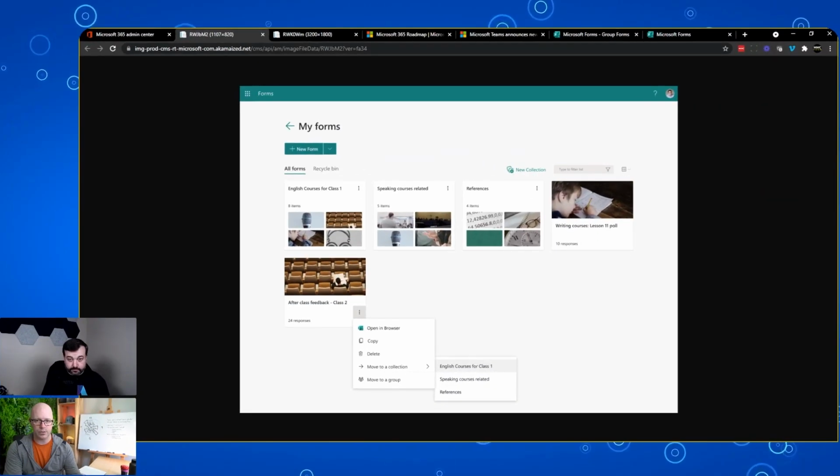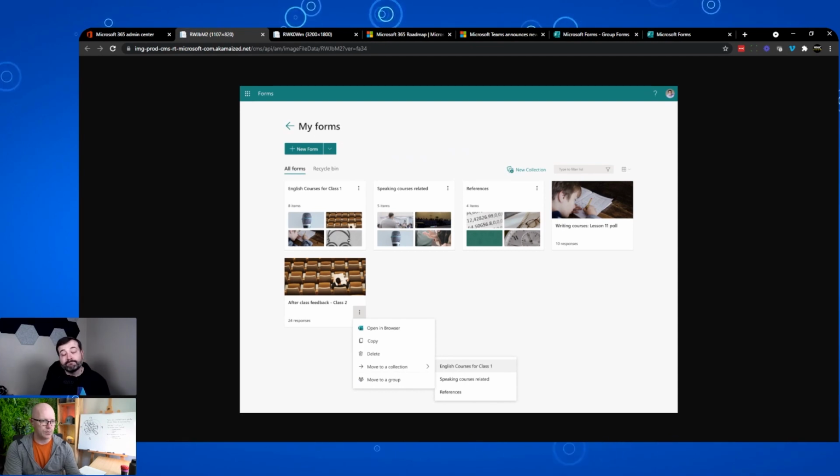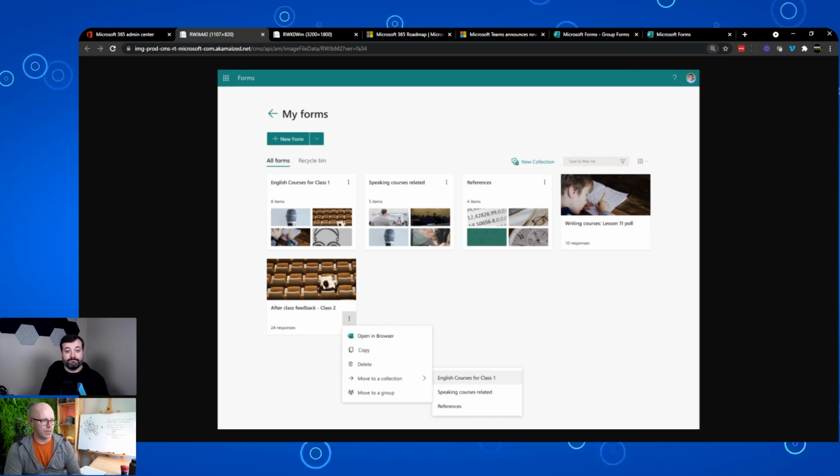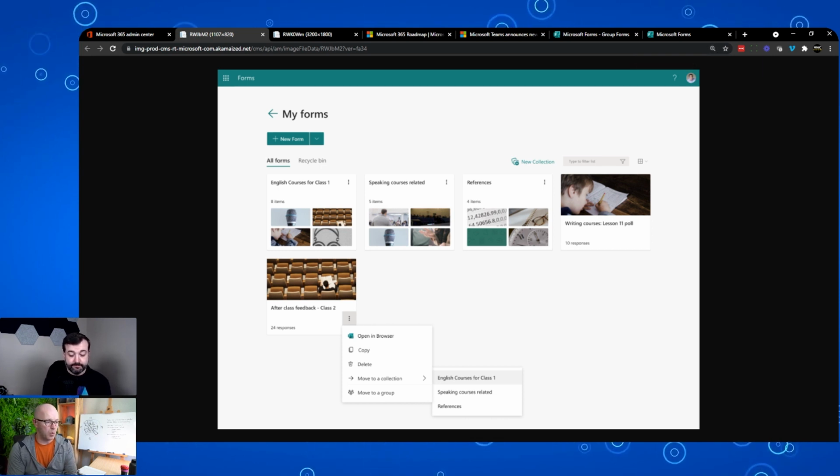Let's just bring this up on screen and bring Daniel back as well. We have, just blow this up a bit. They are, I guess, containers. You can move your form into a collection. And the example we see on the screen there, Daniel, is quite appropriate for the US and perhaps the Northern Hemisphere, isn't it? What's happening at the moment?